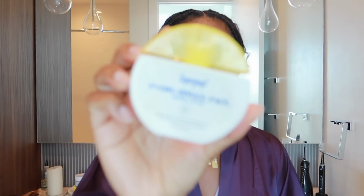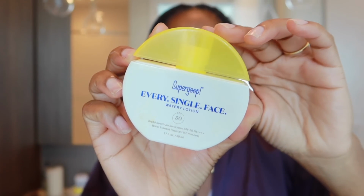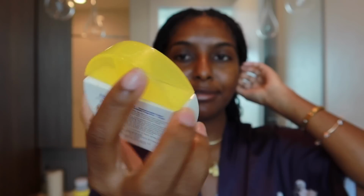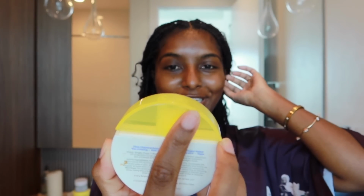game changer. And of course, if you're wearing any type of vitamin C, and honestly, every single day, you should always be wearing some sunscreen. This is the Supergoop, what is this? The Every Single Face Watery Lotion. I was like, every single face.